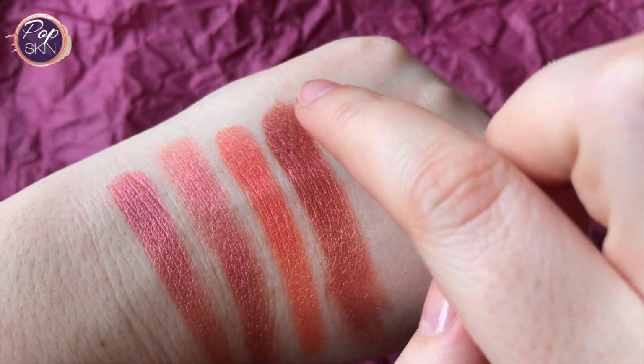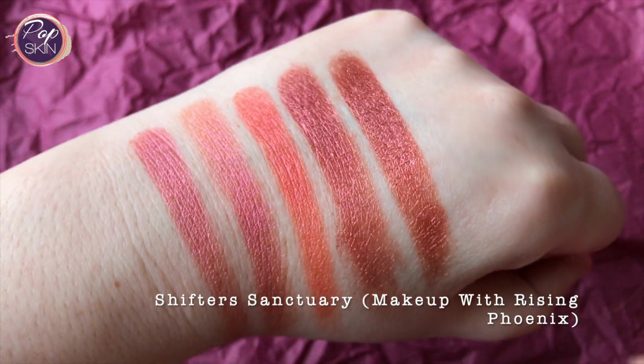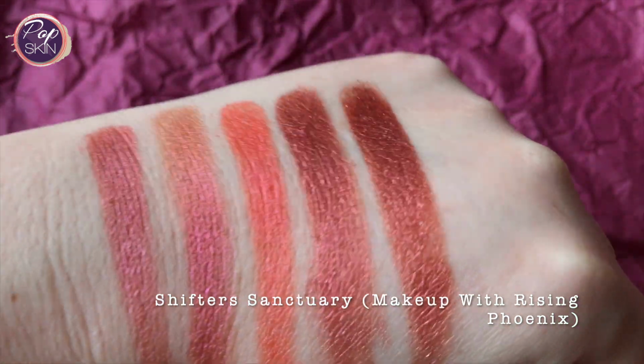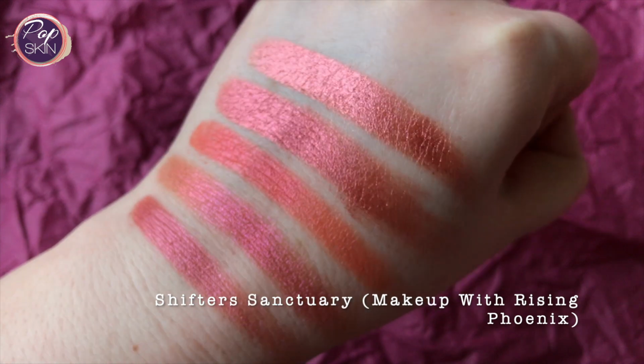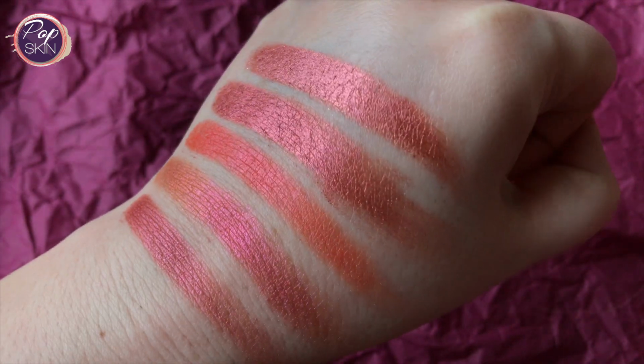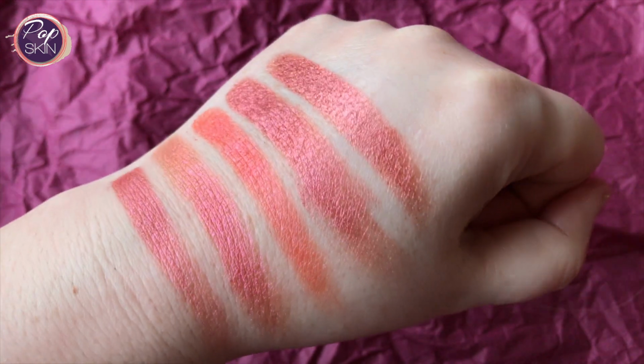I think the Shifter's Realm eyeshadow sets by Makeup with Rising Phoenix have very similar red shades. This one's called Shifter's Sanctuary. This one's also a warmer shade. It's actually more similar to Bailar. I feel like a mix between Red Wine and Bailar are the closest match. Shifter's Sanctuary is a little bit on the edge of being a dupe. So those are the comparisons.